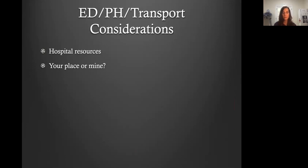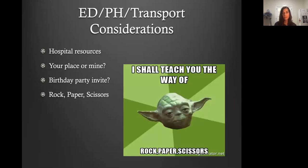Are you delivering the patient in the emergency department, or do you have time to get that patient up to labor and delivery? If you have made that clinical decision that the patient needs to be delivered in the ED, then who are you inviting to the birthday party? Of course, we want everybody to come to the birthday party, but it's going to depend on your hospital resources.